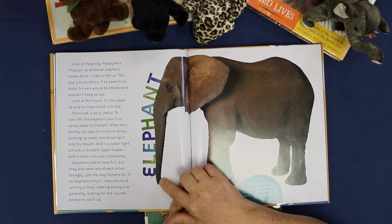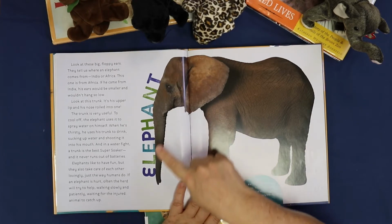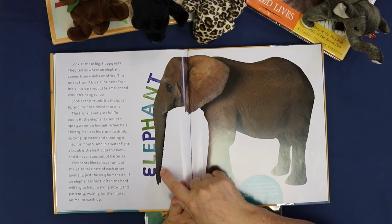The trunk is very useful. To cool off, the elephant uses it to spray water on himself. When he's thirsty, he uses his trunk to drink, sucking up water and shooting it into his mouth. And in a water fight, the trunk is the best super soaker. It never runs out of batteries.